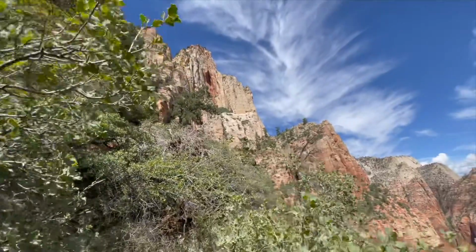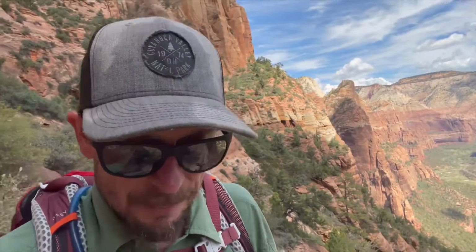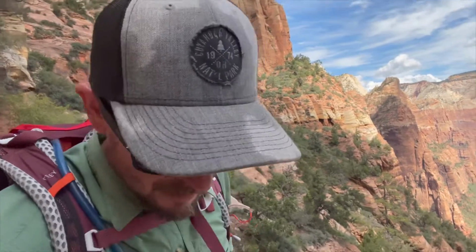And what are you going to do if you're coming to Zion and you can't get on the most famous route in the park, because they've implemented this reservation system through a corporate entity? What are you going to do? Well, you're going to be looking for alternatives. This is a perfect alternative. It's far more aggressive than Angel's Landing back there. So you got to be aware of that when you're coming up here.